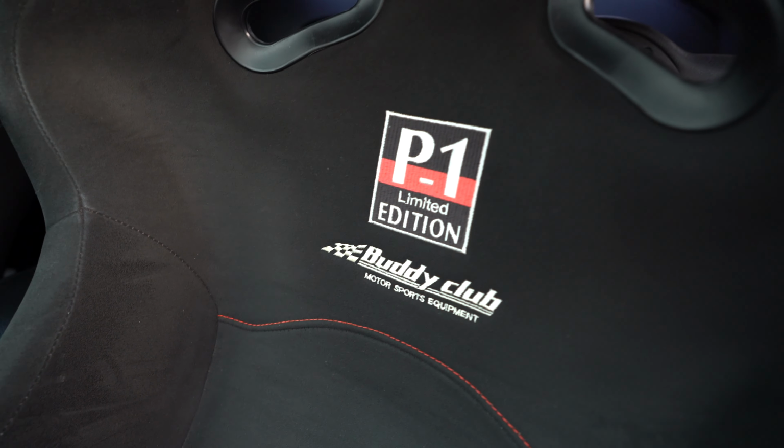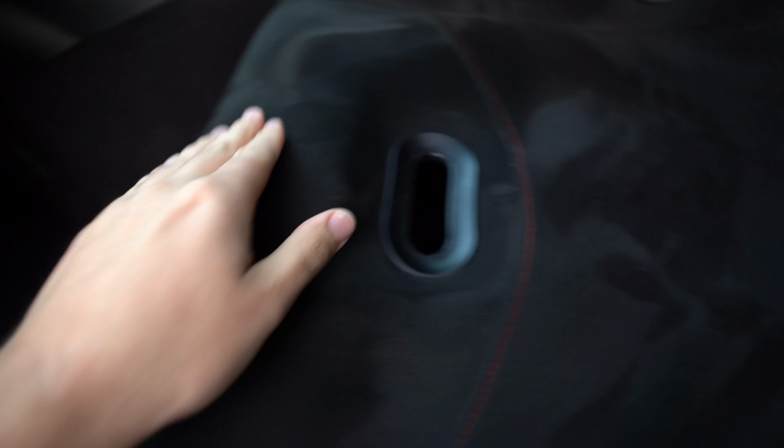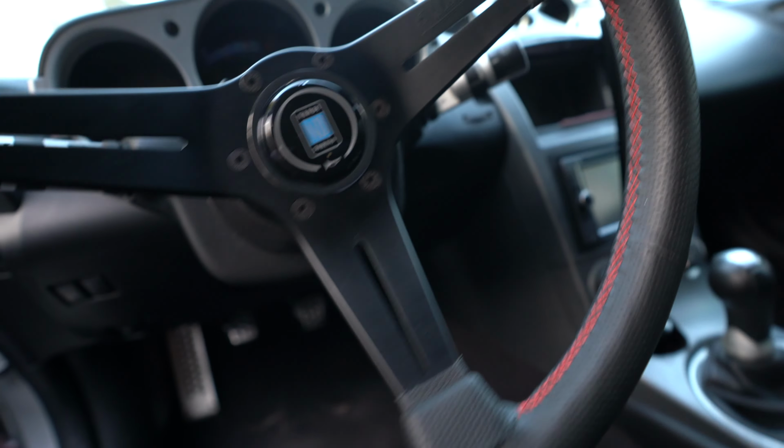So I went with the Buddy Club P1 for the Z. It's a fixed bucket seat and it doesn't really have any cushion, but it's soft enough where it's still comfortable for daily driving. So pretty stoked on how this seat turned out. Also got some sliders, but the only thing I have left to do is to install my cruise control.